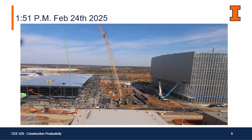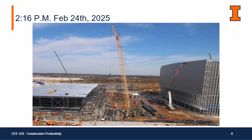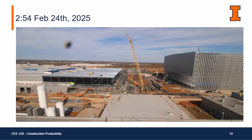We chose to observe this project on February 24, 2025 from 1:51 p.m. to 2:54 p.m. We took progress pictures around every 15 minutes or so, which includes 1:51 p.m., 2:03 p.m., 2:16 p.m., 2:41 p.m., and 2:54 p.m. Here we can see construction crew productivity and equipment in action.